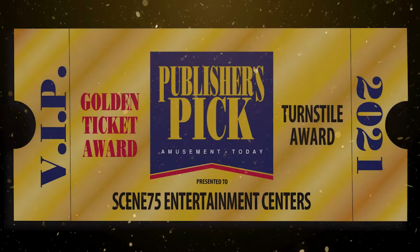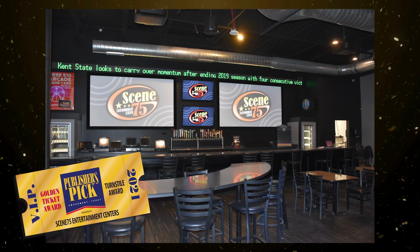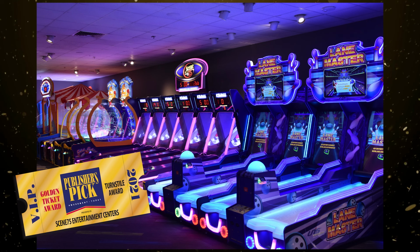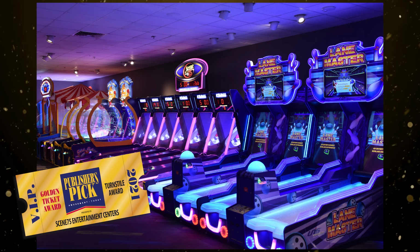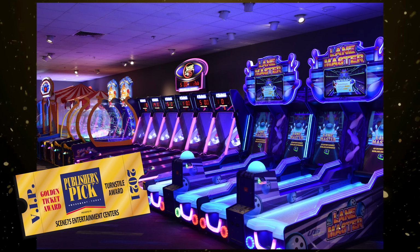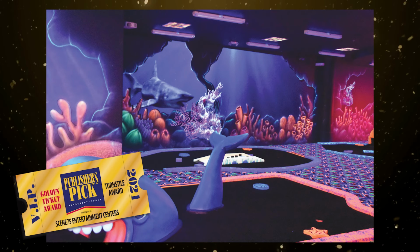Scene 75 began as a single, family-run FEC in Dayton, Ohio. In 2012, father and son Les and Jonah Sandler took a risk, converting a rental building Les owned into a large entertainment center. Scene 75 debuted in Dayton, Ohio, to the joy of the local community. That FEC eventually launched a chain of giant FECs, with expansion into other markets, Cincinnati, Columbus, and Cleveland, Ohio, as well as Pittsburgh, Pennsylvania.